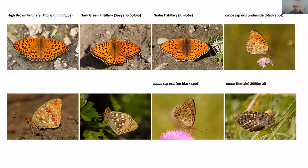More fritillaries, because whereas we have a limited number in Britain, there are some 30 or so in France, and for reasons that I don't fully understand, they're just not common. They're not uncommon in France at all. In fact, many fritillaries are extremely common. Here we've got the two main fritillaries.